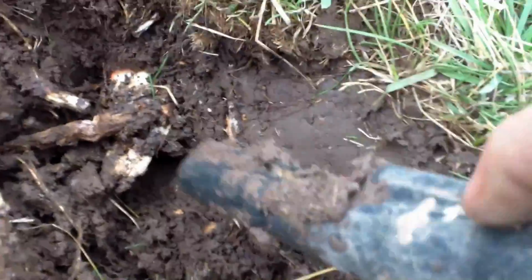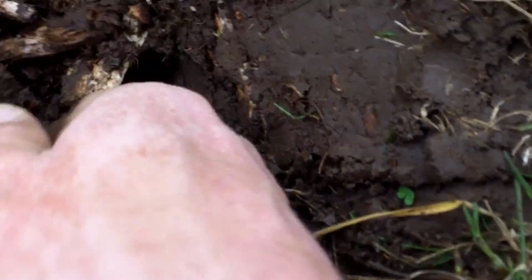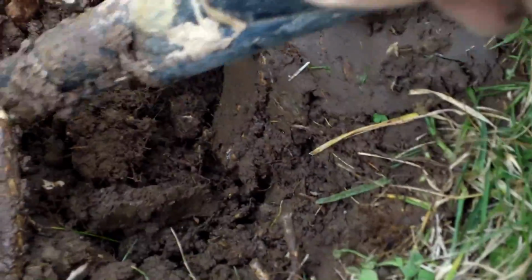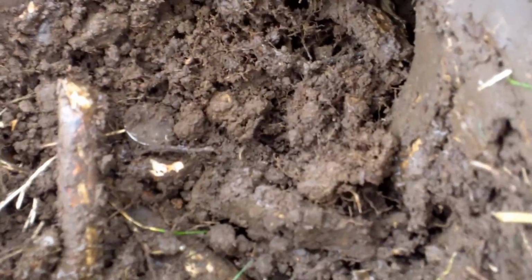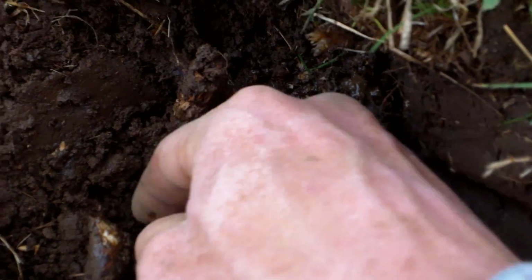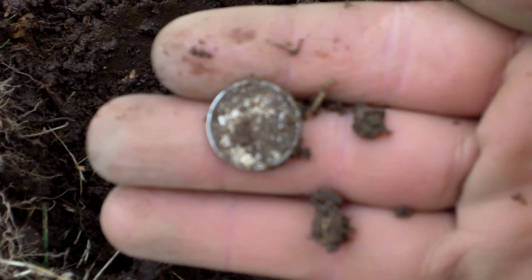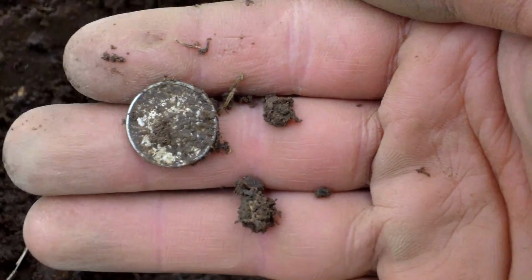I'm down to it. Thank God. It's right there. I know it's silver because I was reading a high tone. Just don't know if it's a quarter or a dime yet. Let's see what it is. What are you? Oh, it's another dime, guys. Oh my gosh, I've never worked so hard for a coin in my life. But it's worth it. Alright, let you know if I find another one.